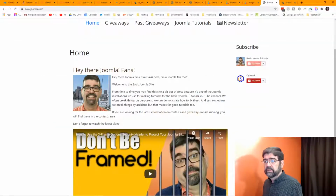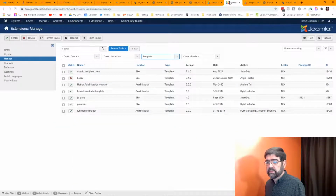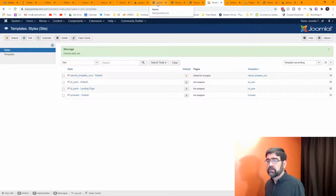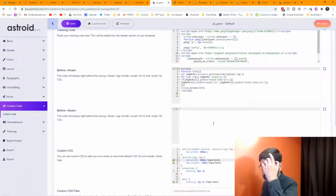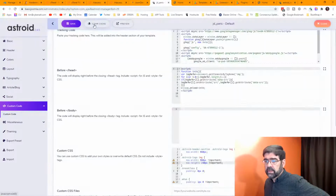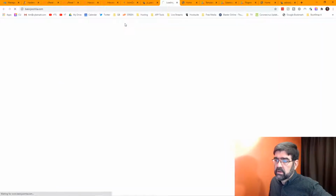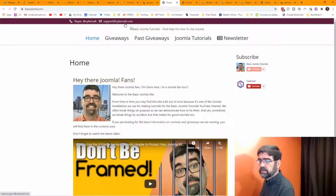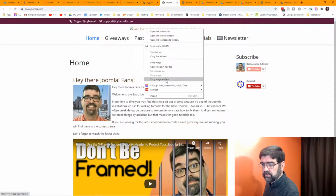Space before important. Okay. Let's see here. We'll give that a try. Let's go back to here. Let's close this. Let's put the space there. There. Save. Clear cache. Preview. And now we're just back to a broken image there.